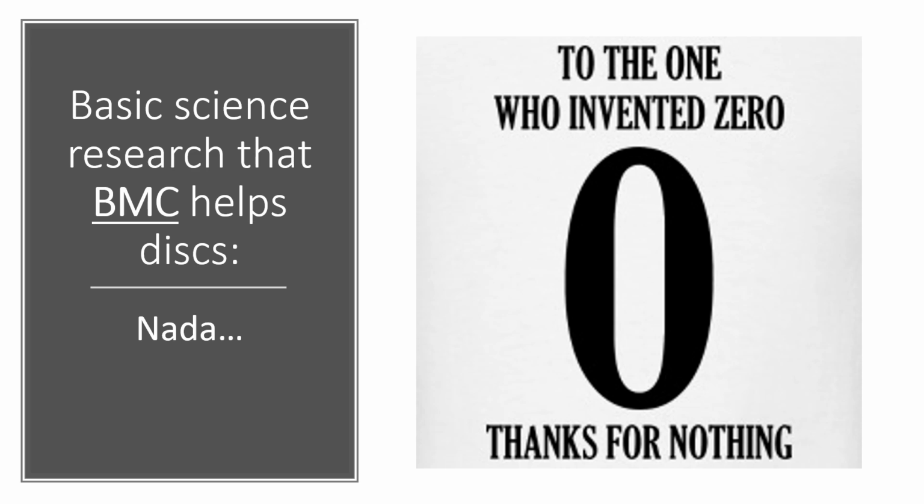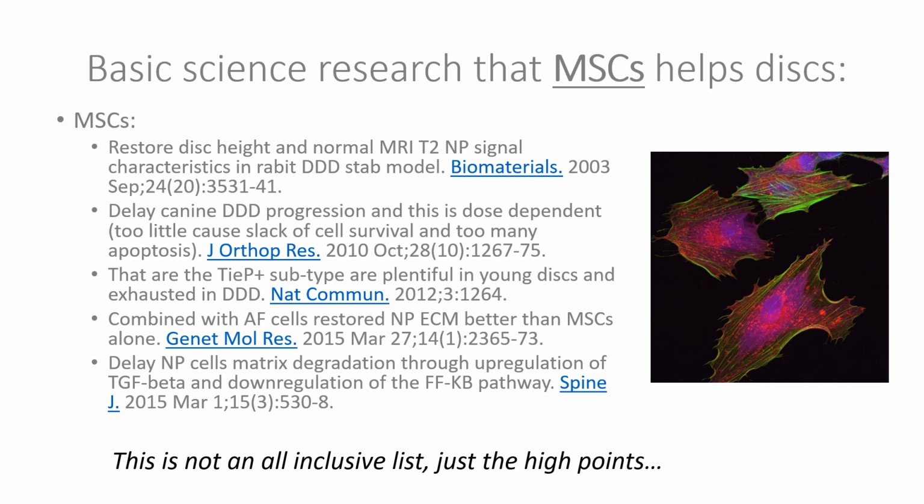So do we have any basic science research that bone marrow concentrate helps discs? We have zero, none, nothing that I can find. So that's interesting because, again, that's what's mostly being used in the world of stem cells to treat discs. But we don't have any basic science research from animal models to show that you would want to use that stuff. We do have basic science research that mesenchymal stem cells help discs, and here's just a listing of it. I'm not going to go through each one of these, but the bottom line is that mesenchymal stem cells in animal discs, when they're injected, can do good things if that disc is degenerated.